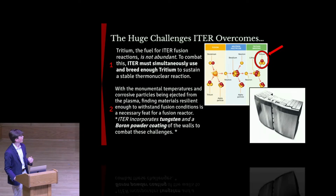And then secondly, another major problem that it faces also has to do with the walls of the reactor. Since it uses magnetic confinement, the plasma and the walls of the reactor are not directly touching. It still has to deal with a lot because of the corrosive particles that are shearing away from this plasma and the temperatures that are making their way to the wall. To combat this, ITER uses tungsten, one of the densest and most resilient metals in the universe, as its first wall, which is the wall inside the nuclear reactor that is the first point of contact, or the closest point of contact, with the plasma.